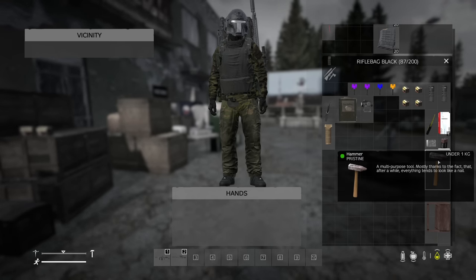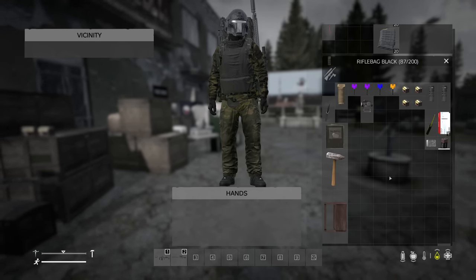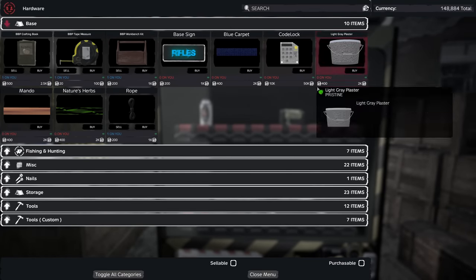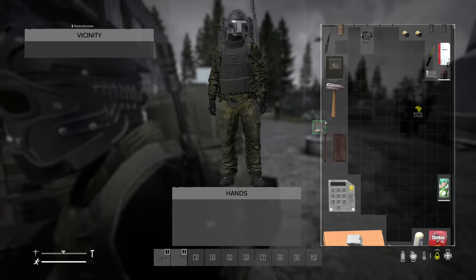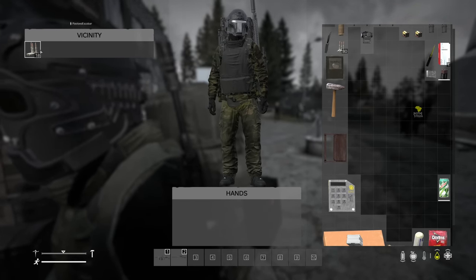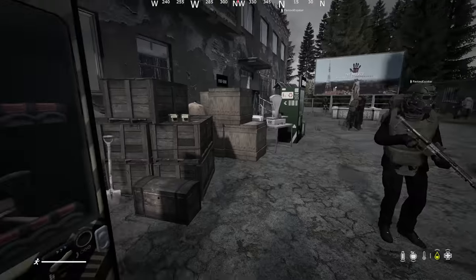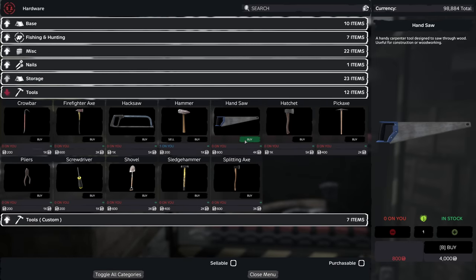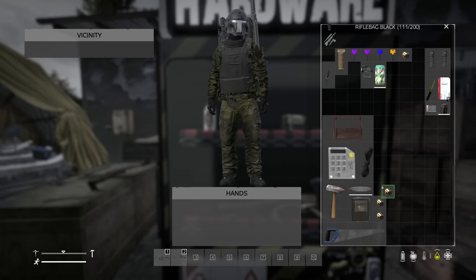So far I've got a hammer, workbench, we've got the book. Got some storage, so we don't really have to worry about storage too much. So we do need a code lock, which is 50k, which I just bought. Nails are 50k. Got loads. Tools, we'll buy a hand. Okay, so we're set. We're set.